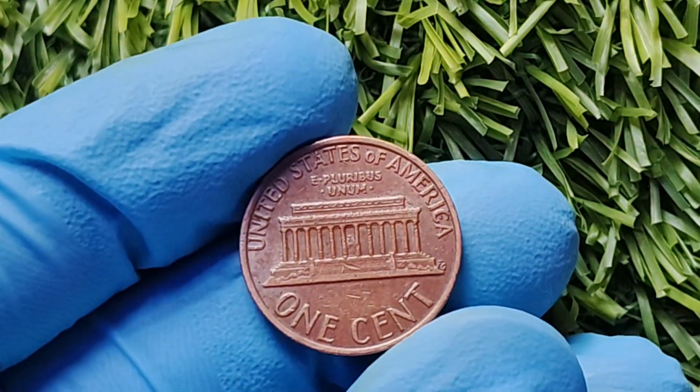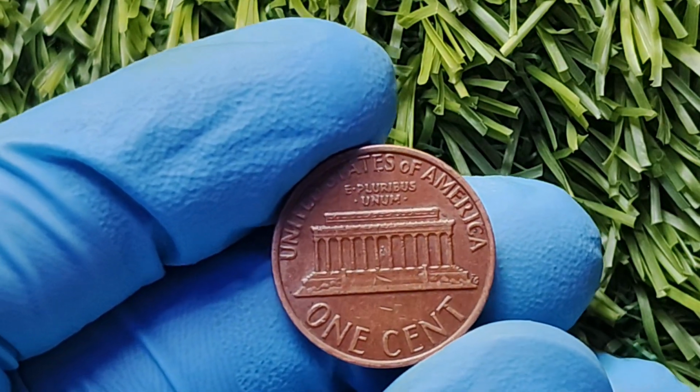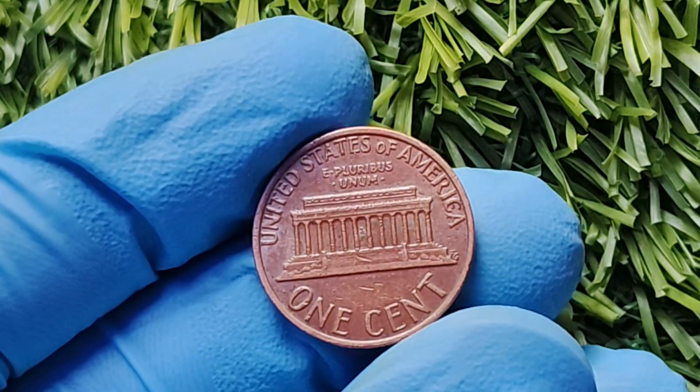Coin grading services like PCGS and NGC can authenticate and determine the value of your penny. Who knows, you could be sitting on a life-changing treasure.